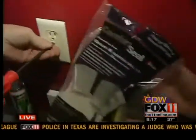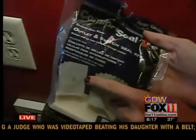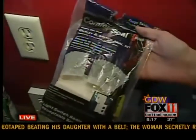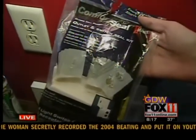And here's what the package might look like in the store, because you can get ones for your light switches too. How much does this cost? Typically you're talking a couple of dollars at the big box store or your local hardware store.